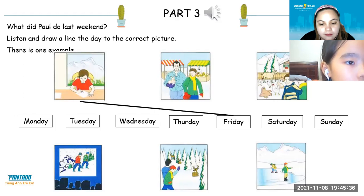One. It snowed on Wednesday. That was the best day. Oh, what did you do? My uncle and I walked in the forest. We saw a lot of animals. Were you afraid? Oh, no.